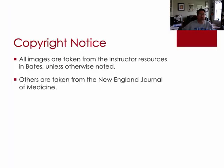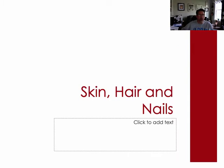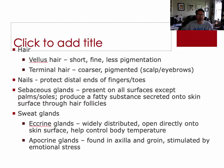All right, so most of these images that you see are right from Bates. Some, particularly the abnormals, are from the New England Journal. We'll start with the skin, hair, and nails. Just a couple of points. I'm only going to go through the interesting things.